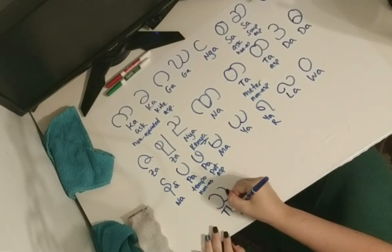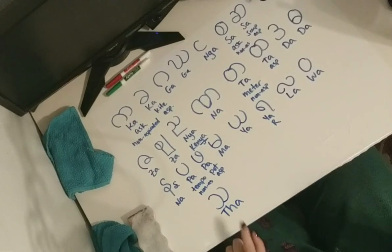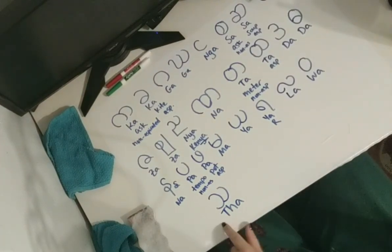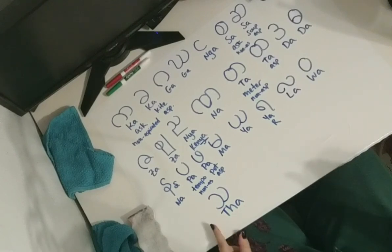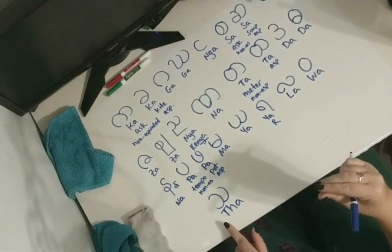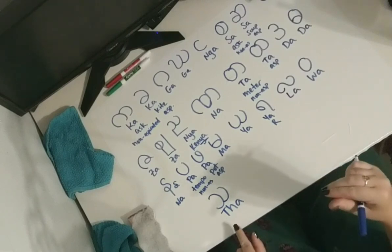this, which is now. In English, we would say tha, right? A th sound is a th sound. And in some parts of Myanmar, they do pronounce this as tha, but generally it's pronounced tha, tha. So to make that sound, stick out your tongue a little bit and put your teeth on top of your tongue and make a th sound.